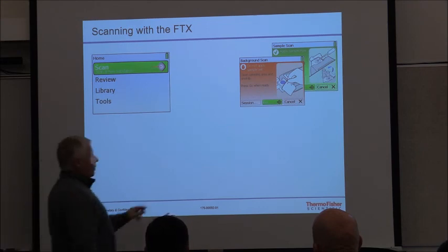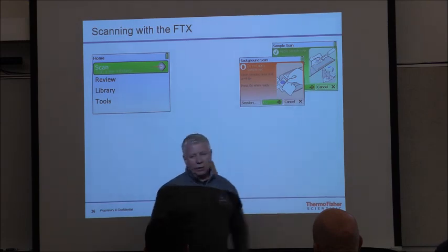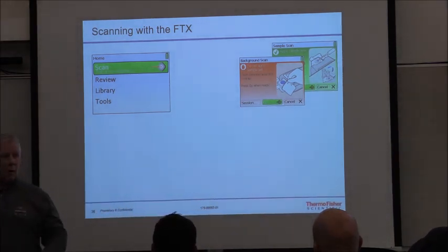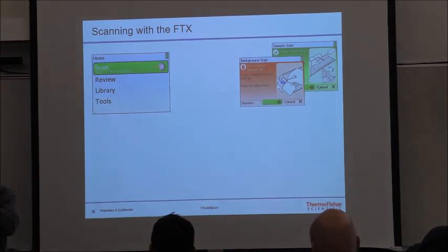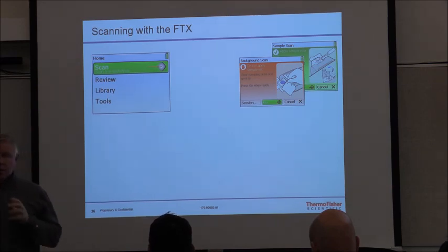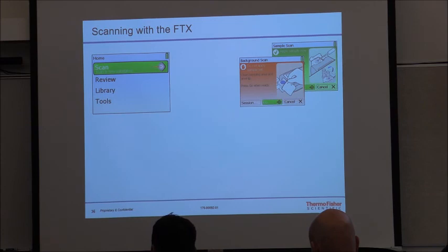On the bottom, you notice it says session, go, cancel. And the go is highlighted, I'm ready, it's already done it, let's go, let's do it. Session is a file folder system essentially. Session is where you store data. Technically, I'm not supposed to tell you how to do that, but I'll tell you what I do. To me, a session is an incident number, an address, or something like that.